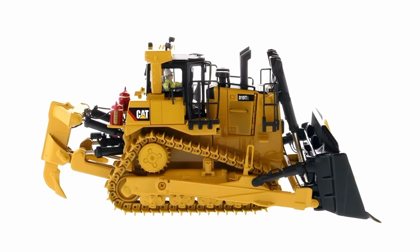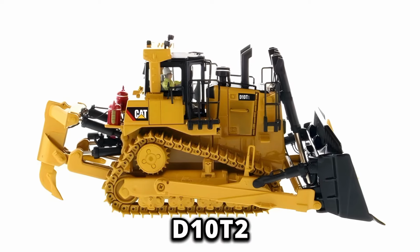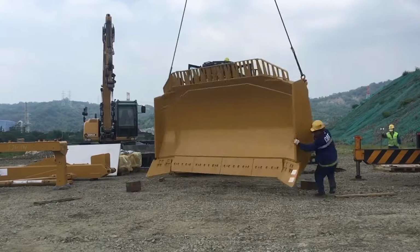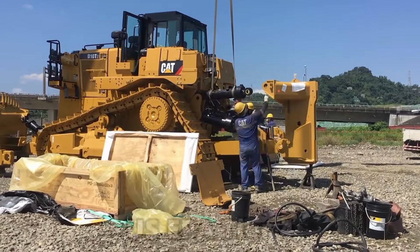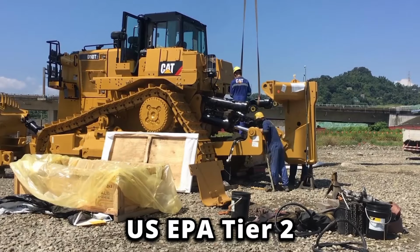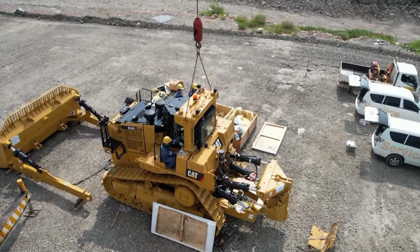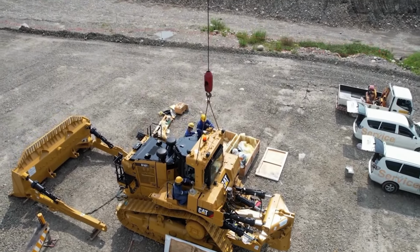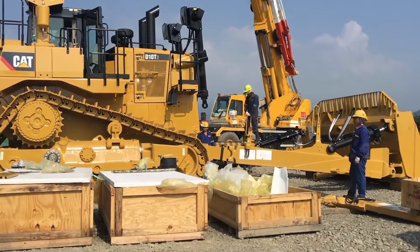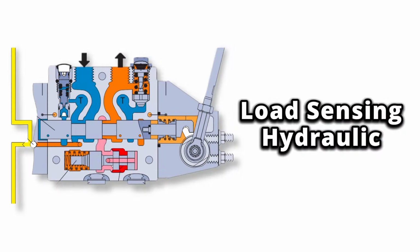The new D10's most recent predecessor, the D10 T2, started production in 2014 and offered a machine for two different emissions categories, one designed to meet US EPA Tier 4 standards and another for US EPA Tier 2 equivalent standards. The D10 T2 featured upgrades to the cab plus upgrades to the electrical architecture, which allowed for more technology integration into machine design.